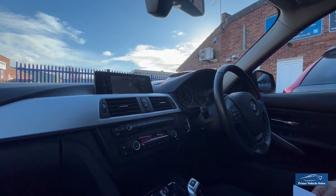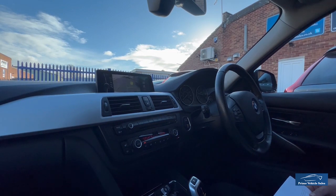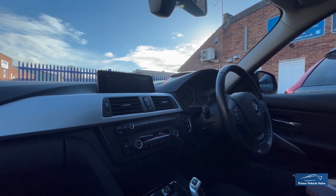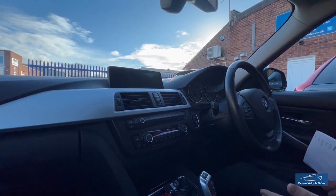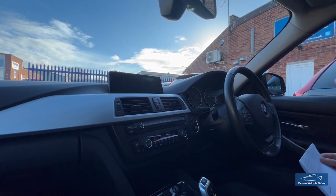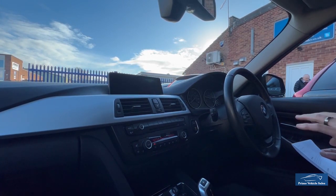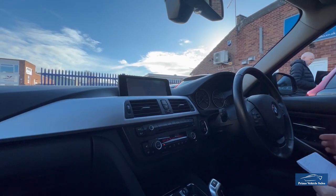Welcome to the road test of our 2012 62 plate BMW 320D SE step auto. It's got 39,400 miles on the clock, so we'll give you a little road test just to give you a feel for the car and how it drives. But just before we do that, because of the extensive level of spec on the car, I'm just going to run through what the extras or the options are on it, because I'll never remember while I'm trying to drive.